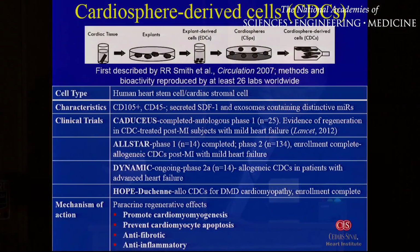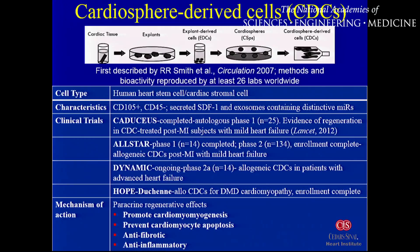This has now gone on to the allogeneic product, which we realized during the conduct of Caduceus was viable, even in non-immunosuppressed patients. All-Star Phase 1 was a 14-patient first-in-human study. It's now complete. And the Phase 2 study involving 134 patients, which is a multi-center, randomized, placebo-controlled, double-blinded study, just completed enrollment. And these are using allogeneic CDCs, post-MI in patients with mild heart failure.